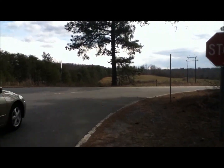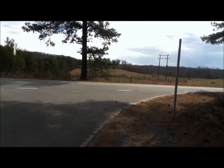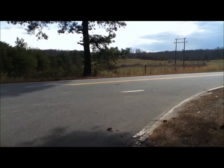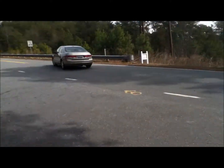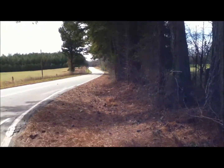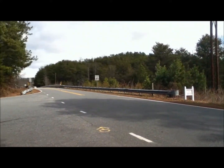Alright guys, so we're coming up on East Prince Road. I think this is what this is called. And we're gonna take a right here and head in that direction towards Landrum. Alright guys, just wanted to show y'all that.